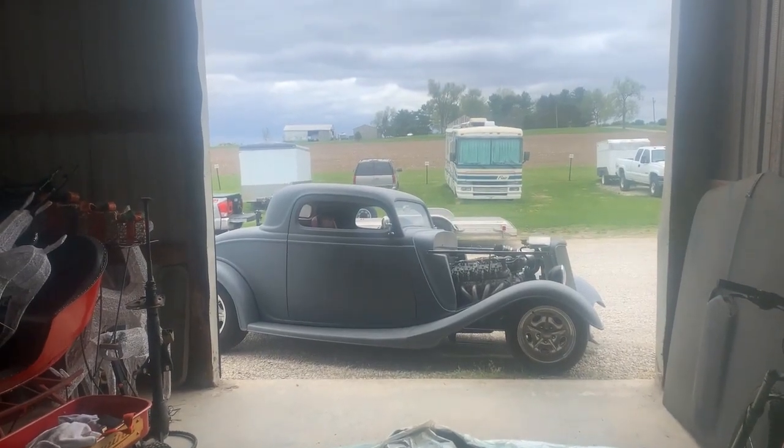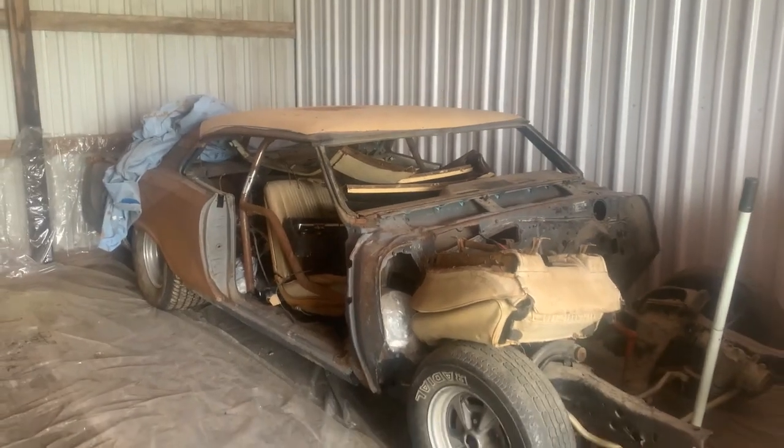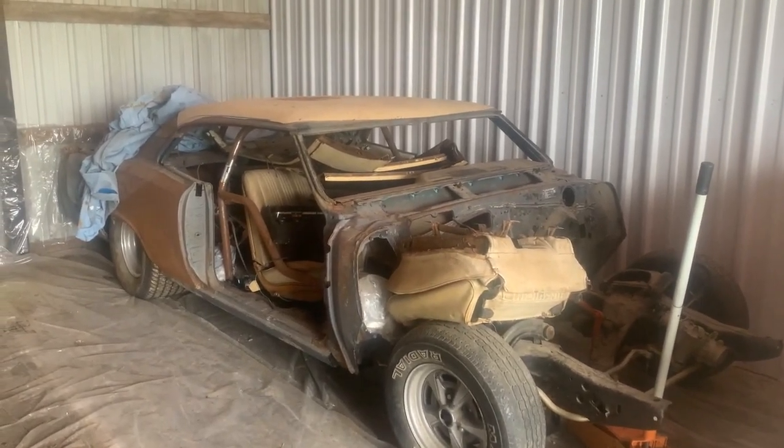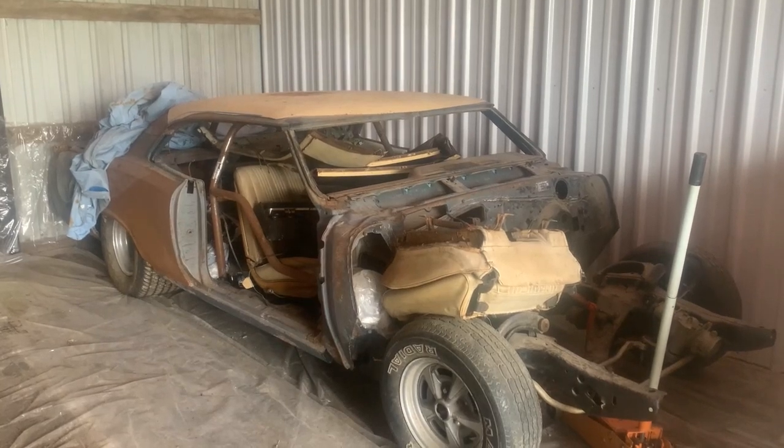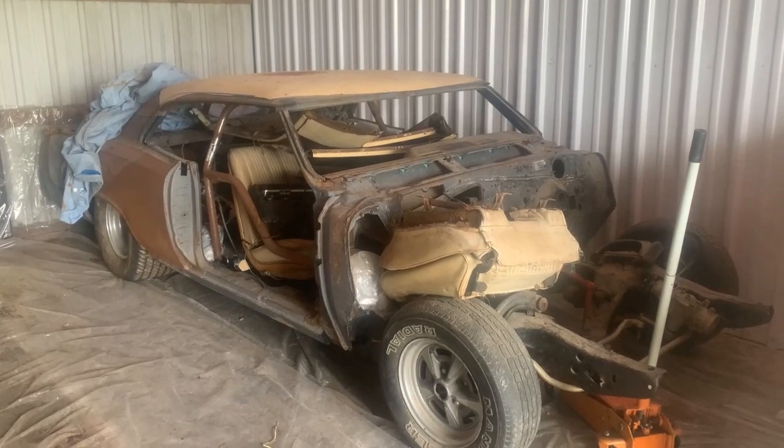Well guys, we are here, and the owner is going to let me film in one of his sheds. So basically, if you look behind me, welcome to Project Jigsaw. Let me flip this camera around and tell you what this thing is. That's one of the owner's other projects, his Ford. But this, guys, is Project Jigsaw. This is a 1967 Pontiac GTO, a legitimate 242 Pontiac GTO.